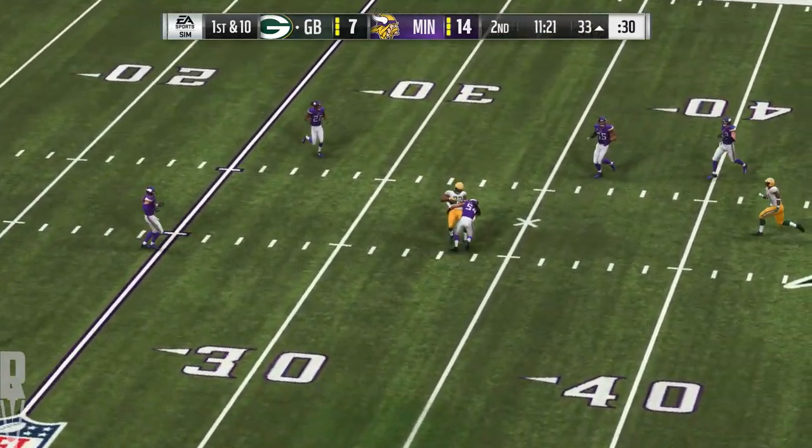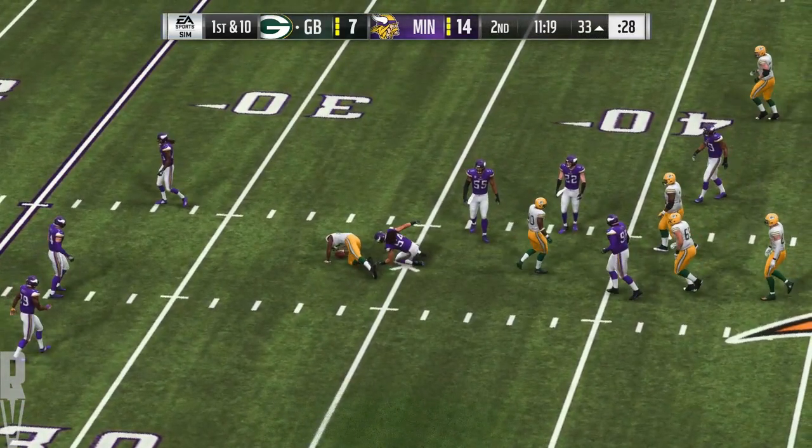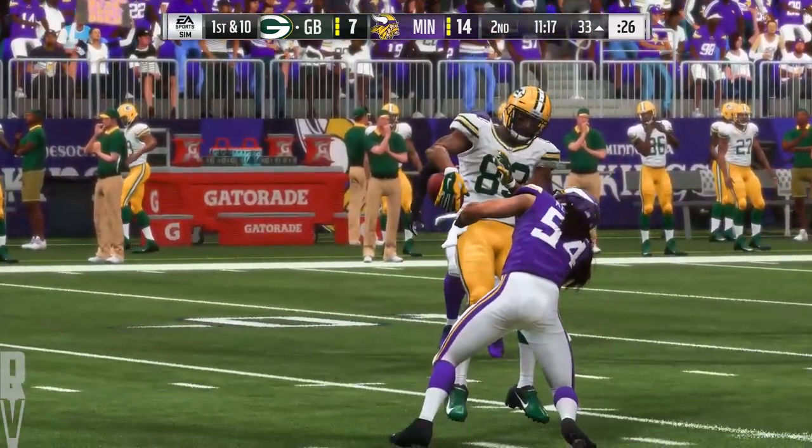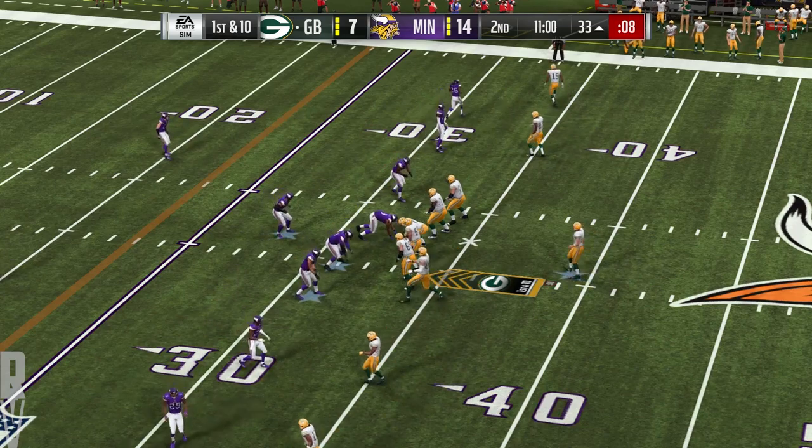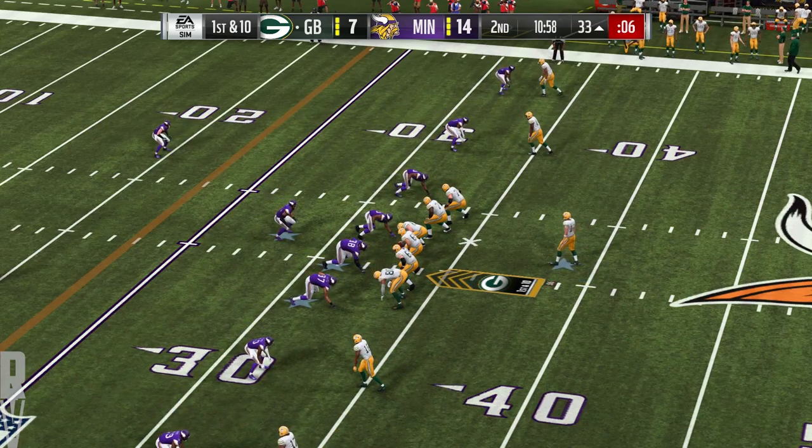I think it all came together there. In-breaking route, drove it with excellent pace. Money throw right there to move the sticks. Back-to-back good plays have him on the move on first down.